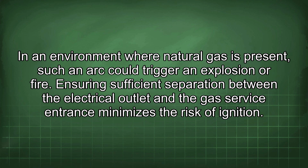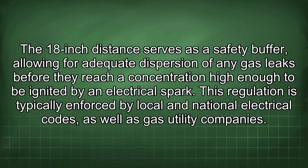Ensuring sufficient separation between the electrical outlet and the gas service entrance minimizes the risk of ignition. The 18-inch distance serves as a safety buffer, allowing for adequate dispersion of any gas leaks before they reach a concentration high enough to be ignited by an electrical spark.